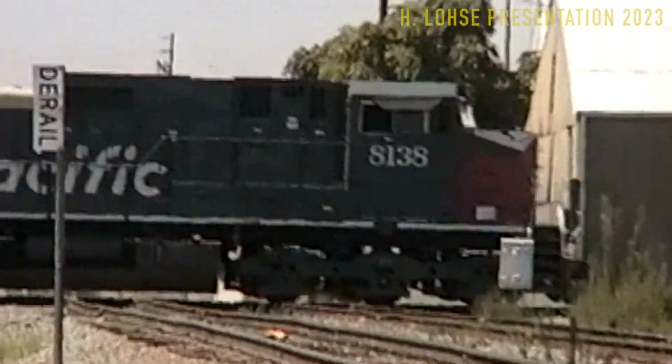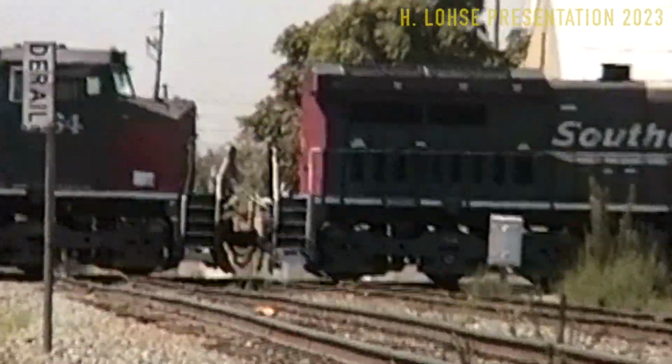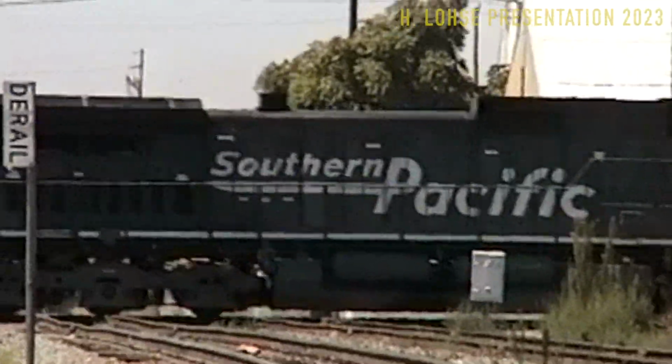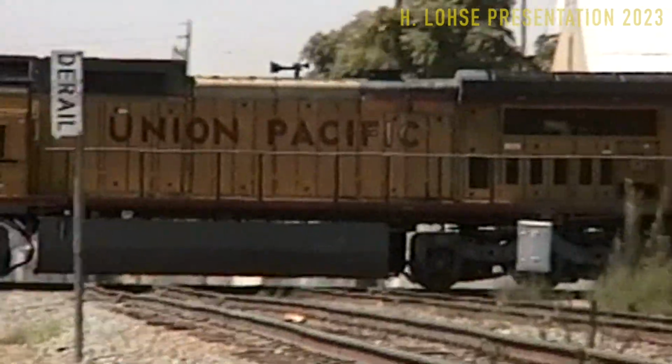Let us not forget that before the merger with the Union Pacific, SP made a large investment in newer power. We see 3 SP-9s in this consist crossing the Santa Fe paired with a UP-8 and another UP-9.